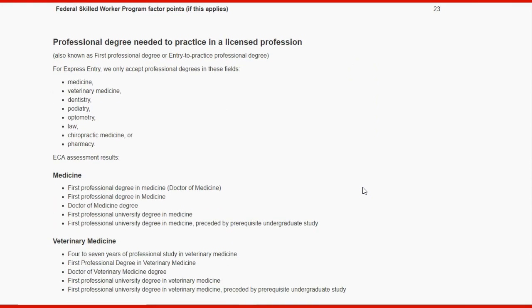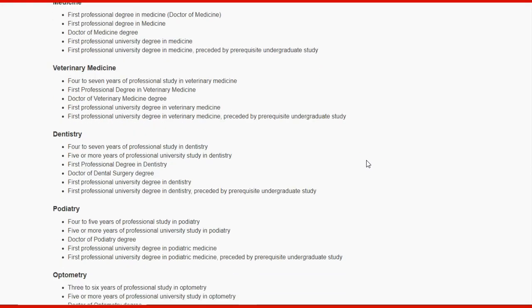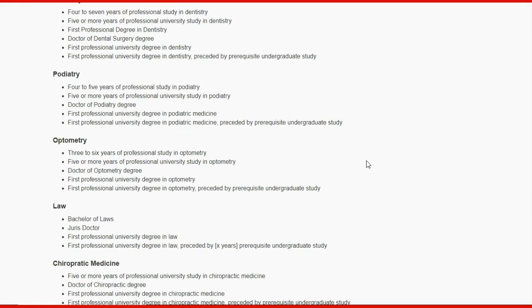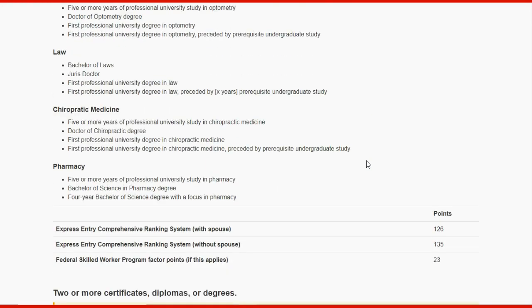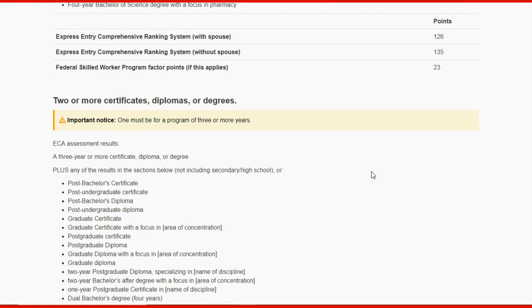Then we see the professional degree needed to practice a licensed profession, and we have a list here of all the professions and all the results under the ECA assessment: medicine, veterinary medicine, dentistry, optometry, law, pharmacy, and also then at the end, of course, it tells us how many points. 126 with a spouse, 135 without a spouse, and if it's under the Federal Skilled Worker, we will get 23 points. Then we go to the section of two or more certificates, diplomas or degrees.